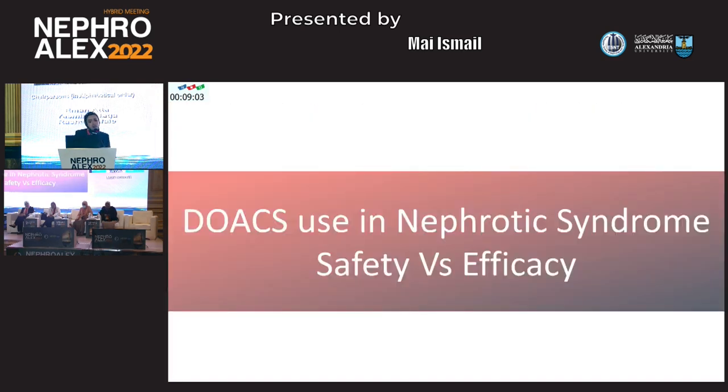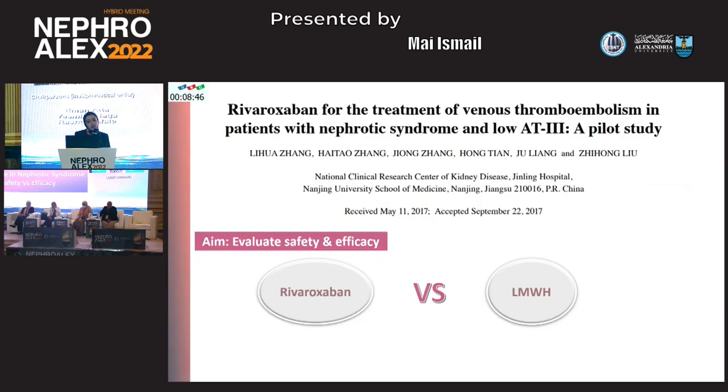دلوقتي هنتكلم على الدواكس used in nephrotic syndrome, safety versus efficacy regarding the case studies with case reports. The point is the evidence of DOACs used in nephrotic syndrome is extremely limited, consisting mainly of randomized trials and mainly case reports. والcase reports أكتر على التريتمنت أكتر من البروفيلاكسس.